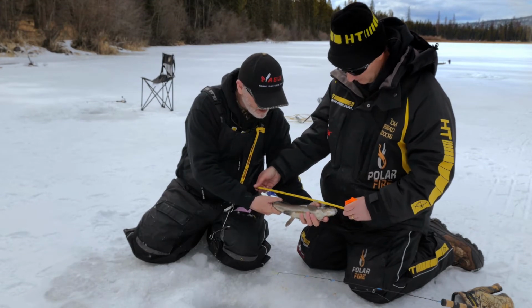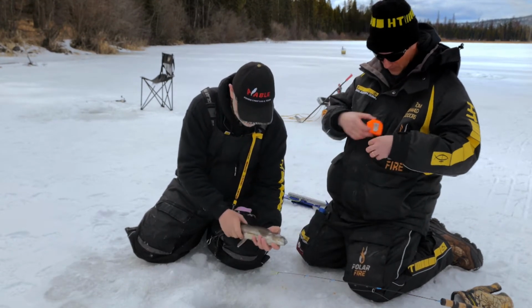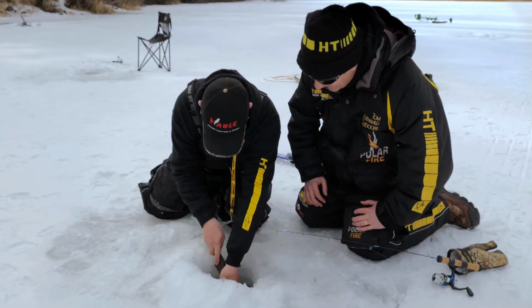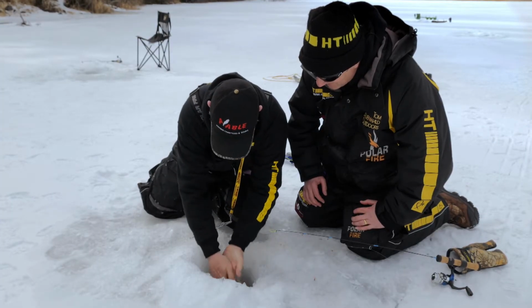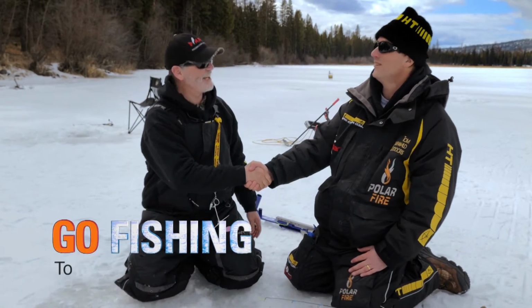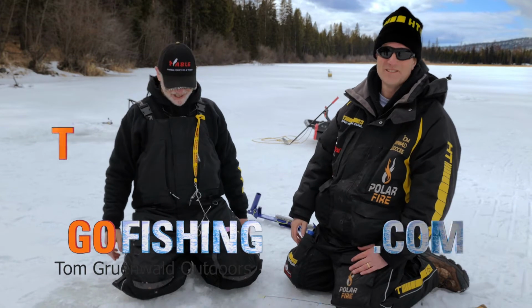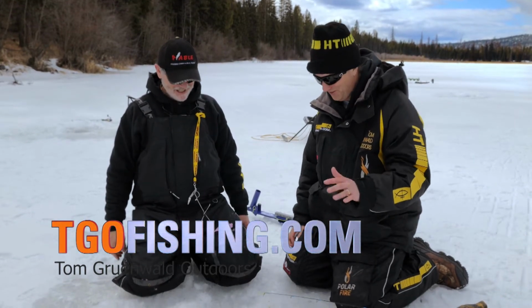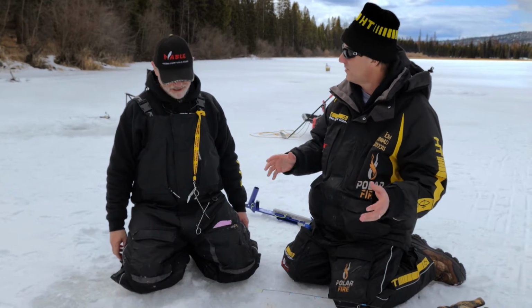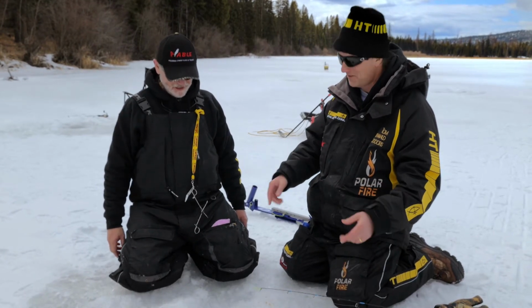Here we go. 16 and a half. That's a nice grayling. All right, Tom. Fantastic. There he goes. Thanks for helping me land my first grayling. Jim, thanks for taking us out, giving me the opportunity. That was fun. Anytime you can try a unique species, catch something you haven't done before, that's special. You know, that was special.